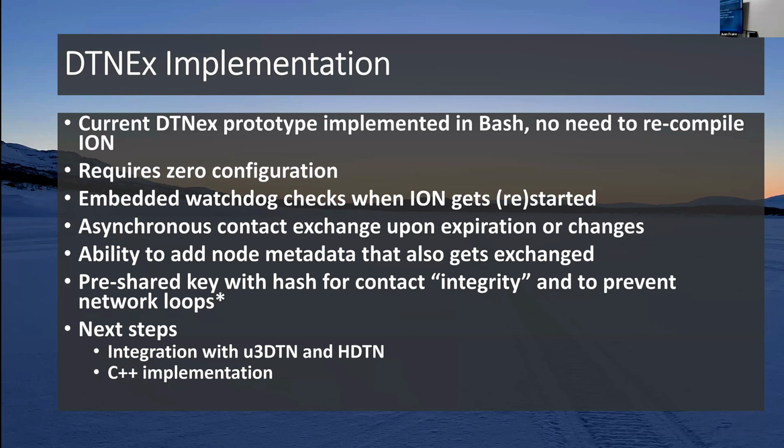The next step will be to integrate it with the micro 3DTN and with the AGTN so we can actually start to grow a network. And then later on, implement it in C and add it to Ion.